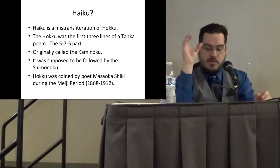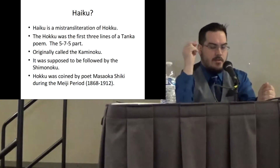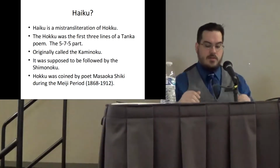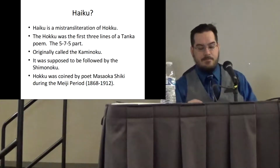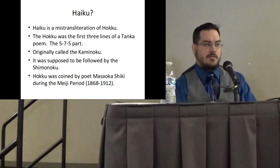But when you get to Masaoka Shiki and Matsuo Basho, a lot of these guys thought poetry should be more free. Shiki particularly helped to coin the term haiku, and Matsuo Basho really liked hokku as well. So, the hokku was the first three lines of a tanka. That is the 575, and that's where we, like I said, that's where we get a haiku from. Originally it was called the kaminoku. That is the top part of a tanka. The shimonoku is the bottom part, the two lines of seven syllable meters.